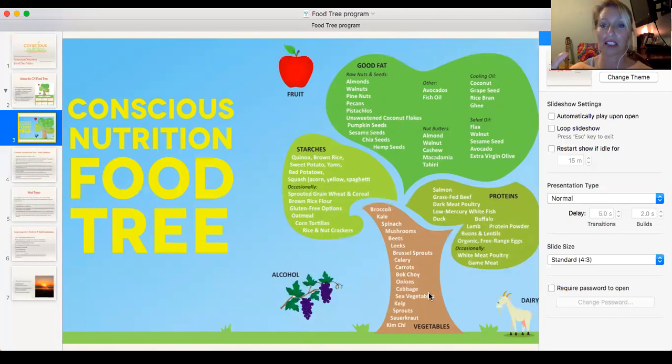And then we'll go up to the right side there to proteins. So I have your salmon, grass-fed beef, dark meat poultry, low mercury white fish, duck, buffalo, lamb, protein powders, beans and lentils, organic free-range eggs, and occasionally white meat poultry and game meat.